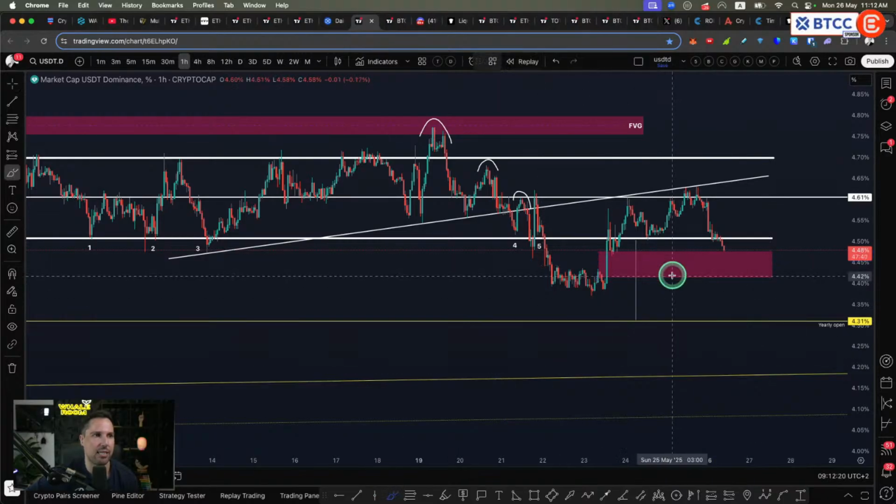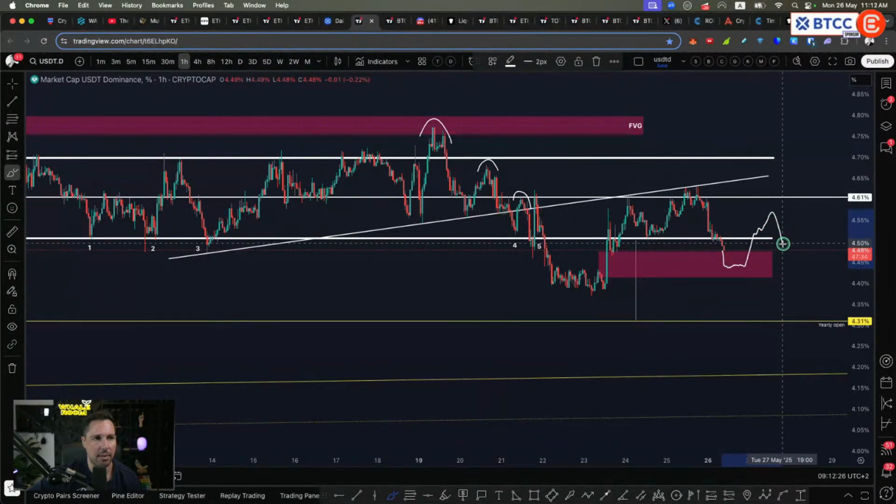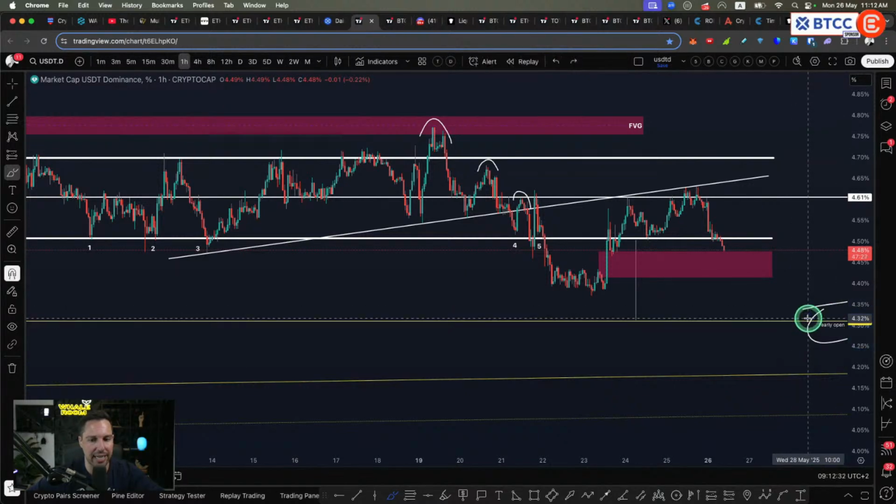If this does find support over here, that's going to lead to a local top on some of the longs, and then this could start to bounce up. But this has really been choppy. It's all over the place. I would be taking major profits into the yearly open if it does get there.